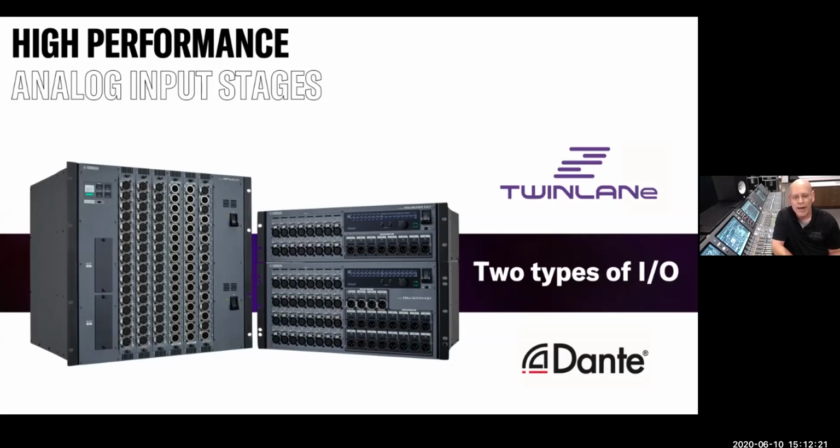So if you want that, you need to go with RPIO and TWINLANE based system. It's not part of the Rios, as you probably very well know. When you see the Rio D2s on the right there, the 3224 D2 and the 1608 D2, that would be for the Dante based systems. You can mix and match. You'd want to mind your latency. We can talk about that.